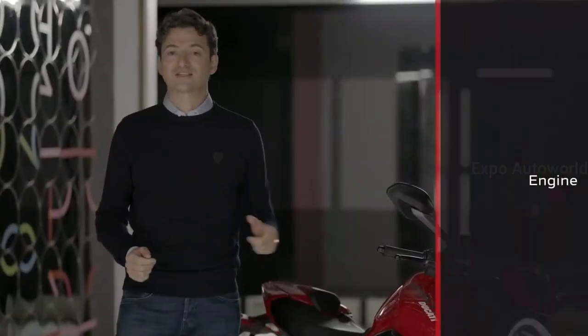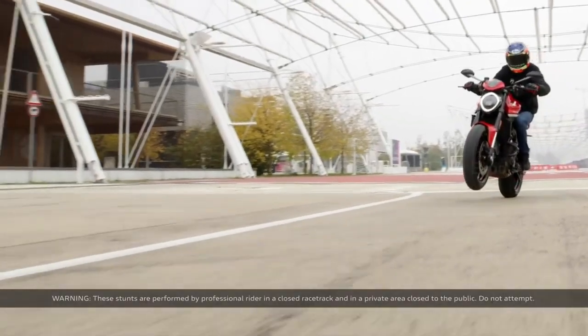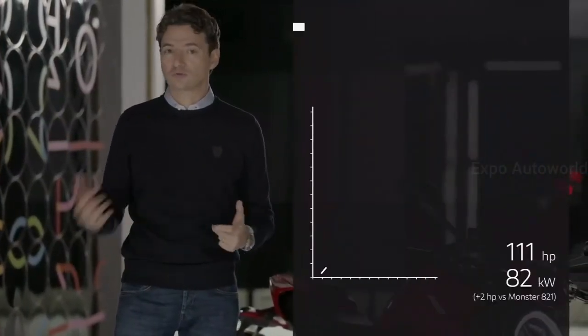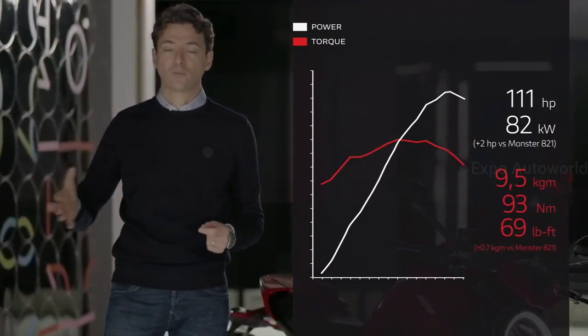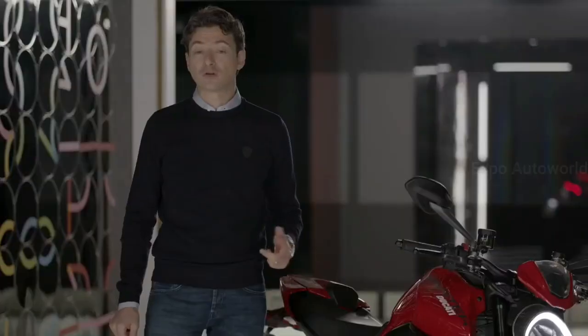The engine of the new Monster is the Testastretta 11 degree, here in the 937 cubic centimeter version. An engine with a higher displacement than the previous Monster, which was 821, but lighter. The weight saving is about 2.5 kilograms. The increase in displacement was used to increase the fun. We have 2 more horsepower, now it's 111, but much more important, we have a lot of torque at mid and low revolutions. To give an example, at 6,000 RPM, we have 20% more torque. These are the speeds that are used when riding the bike through the curves. Lots of torque means lots of fun.